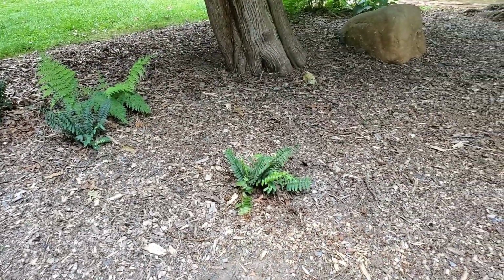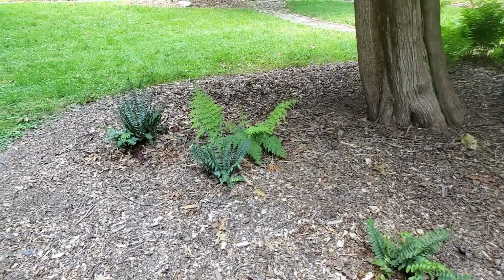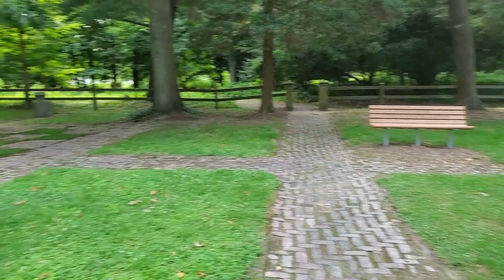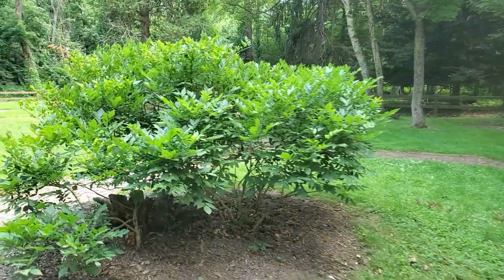They are thriving. They're not big. They haven't grown up a whole lot, but give them time. They will. There's that other bench. And the Wisteria Bush.